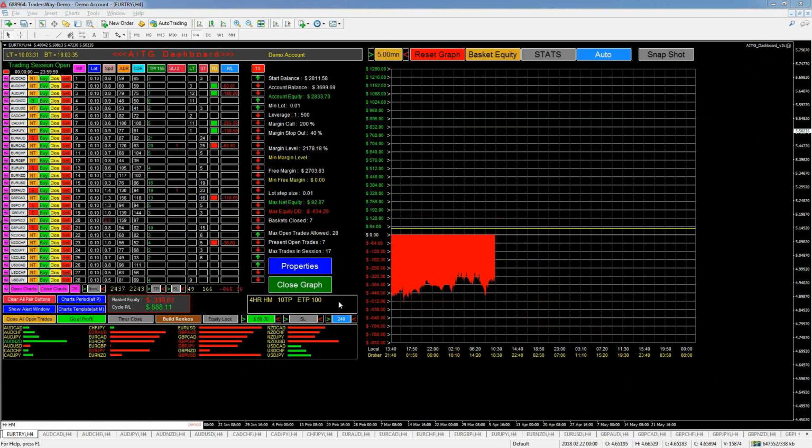But that being said, we're only down now 338 pips, and we cycled profit and loss 888 pips. Again, that is going towards our overall basket equity. Yesterday, I showed I was down basket equity of 515 pips, and cycle profit loss was 836. So a 50 pip increase on the cycle profit and loss, but our basket equity decreased by almost 200 pips there.